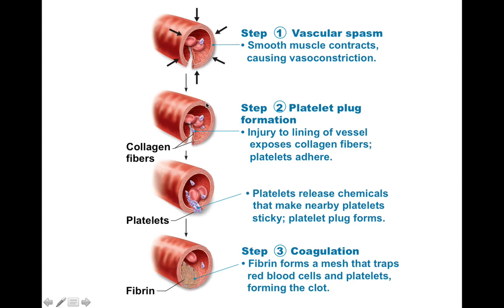Okay. Now, what happens next is the platelet plug forms. So what actually initiates this platelet plug? Yes, exposed tissue. If you look at this vessel here, it's ruptured, torn. There's underlying collagen that's deeper, and now it's exposed to the bloodstream. That's not normal. You shouldn't have collagen just exposed to blood.